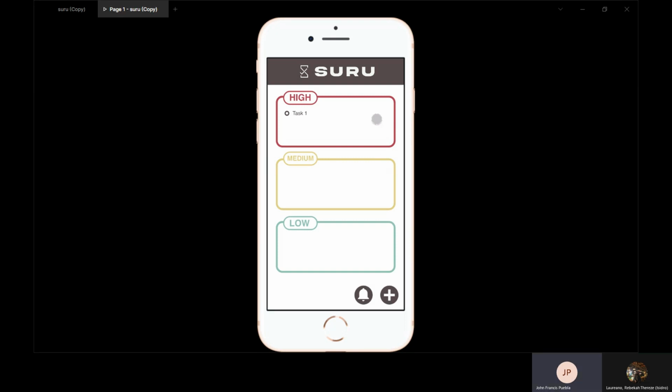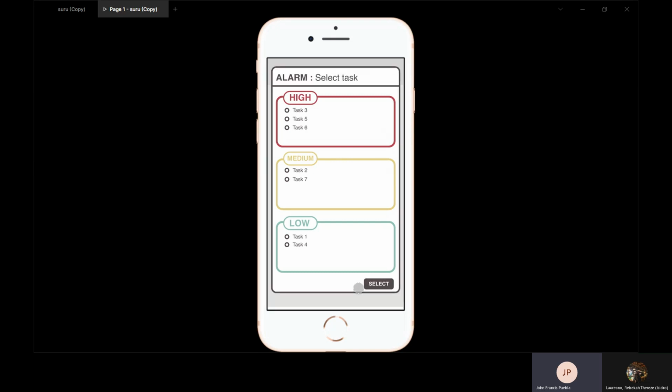design. Okay, next. The next thing is the alarm button. Before clicking the alarm, let us assume that you have input all of the tasks using the add button, and you can see there it was organized from high, medium, low. And the next thing is the alarm button.